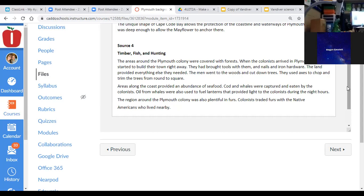With Plymouth, which is what we're learning about today, motives for colonizing, it wasn't for bringing in money. What was it for? What was the reason for the beginning of Plymouth?